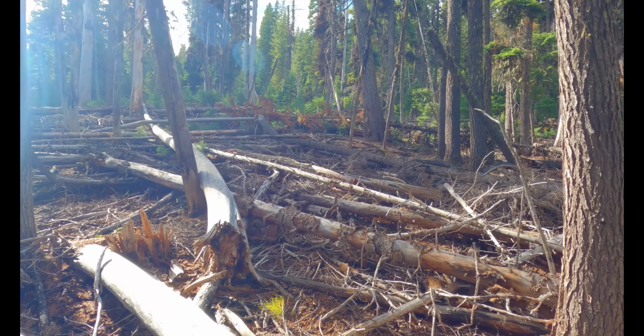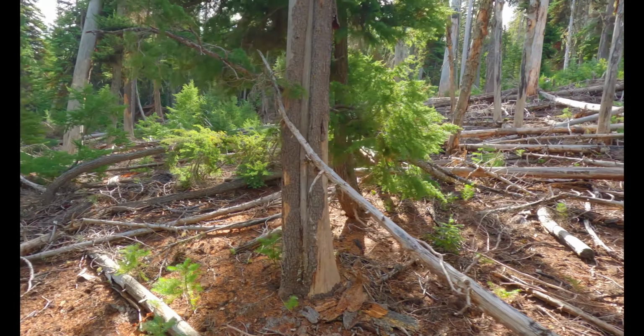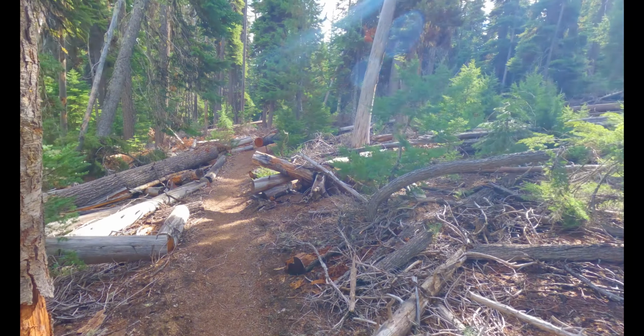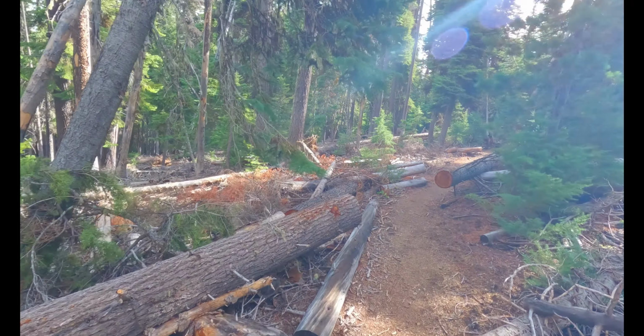So this loop back part is definitely not as scenic or as pretty as the other side of the loop, but I do know there's at least one more waterfall I'm gonna run into before I end this hike, but right now there's not much going on. Also, I haven't seen another person in a while. It's been a lot of just dead trees everywhere. I don't know what happened, but it's been a lot like that, this whole side of the loop.